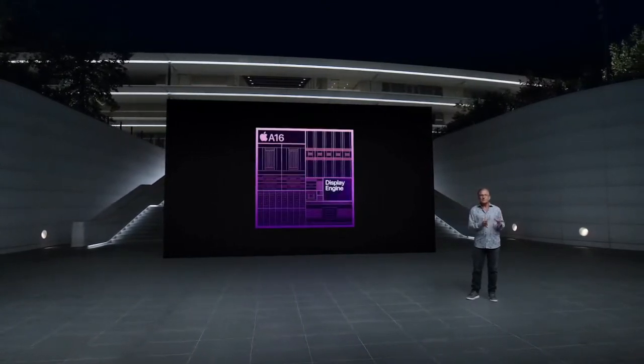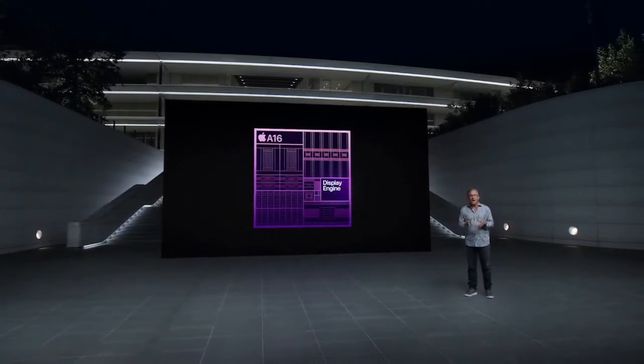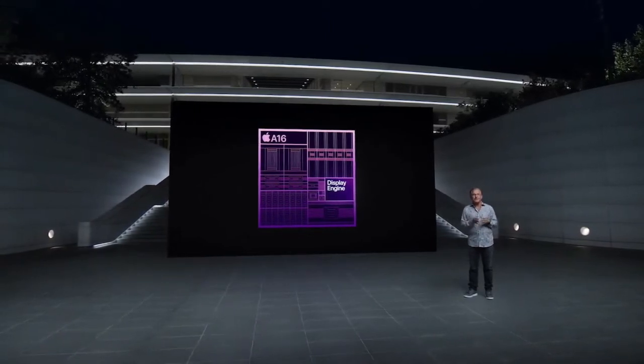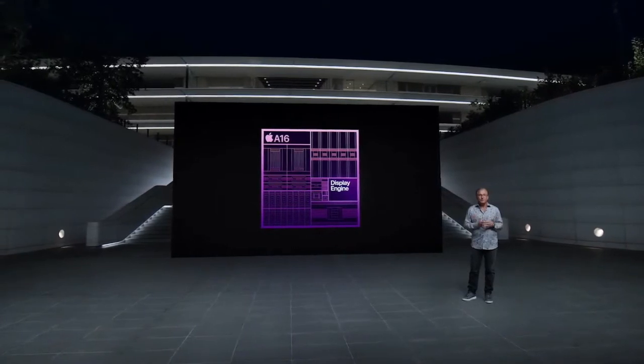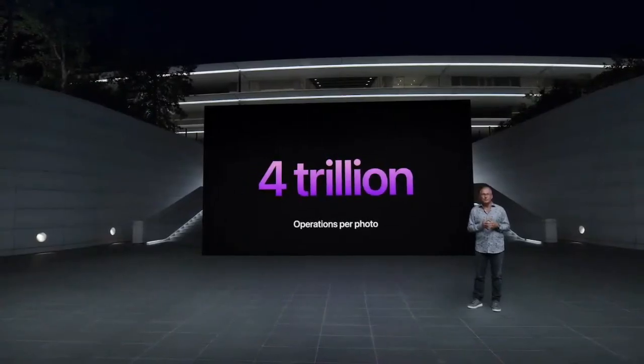There's also an entirely new display engine in A16. This engine enables the 1 Hz refresh rate, always-on capability, higher peak brightness, and the advanced anti-aliasing that makes dynamic island animations so incredibly smooth. A16 also flexes every muscle for the iPhone 14 Pro camera system. It uses a CPU, GPU, neural engine, and ISP to perform up to 4 trillion operations per photo.